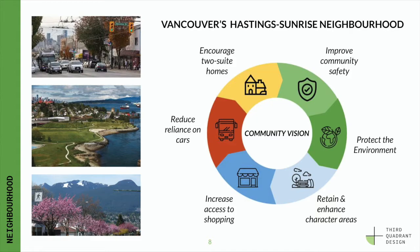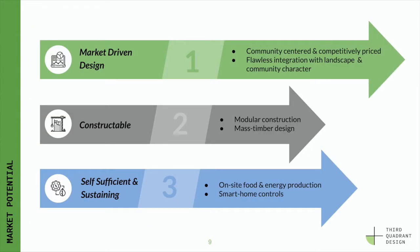Solace House was developed to suit current neighborhood demographics and address the needs and values expressed in the Hastings Sunrise Vision Plan's community goals. The market potential of this home is immense. As Vancouver is one of the least affordable housing markets in the world, this home stands out as a feasible, affordable, community-centered net zero home.